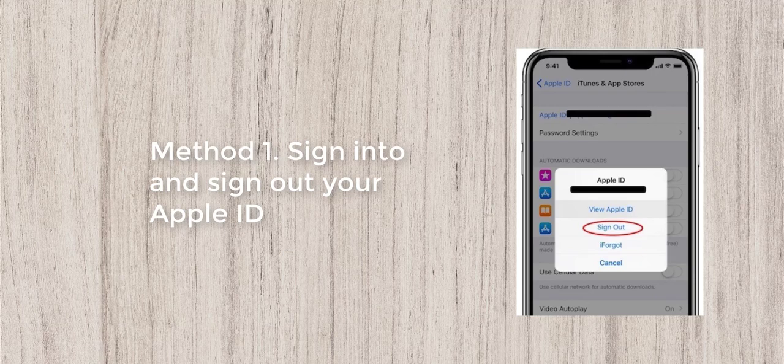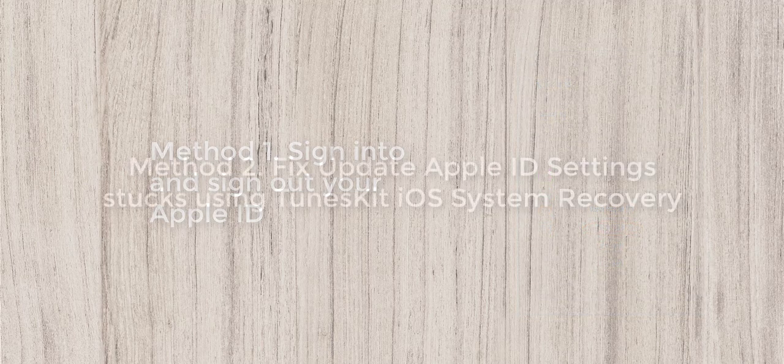Open Settings on your iPhone, and then tap on your Apple account. Scroll down to the bottom and tap on Sign Out. Once you are signed out of your Apple ID, sign into it again.